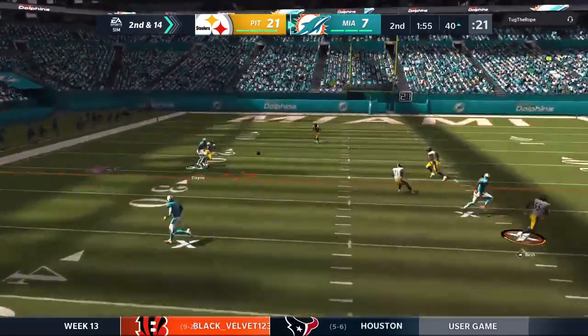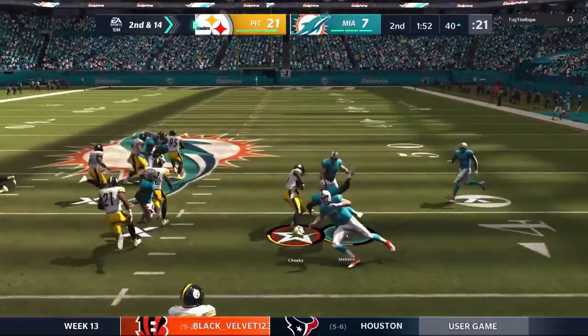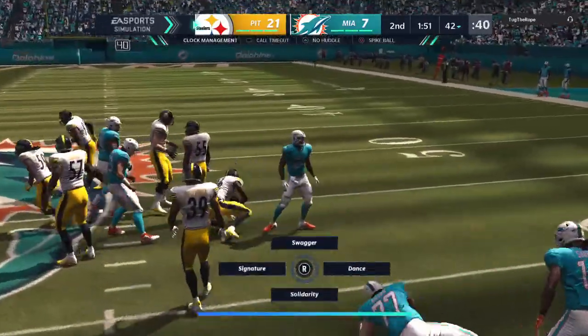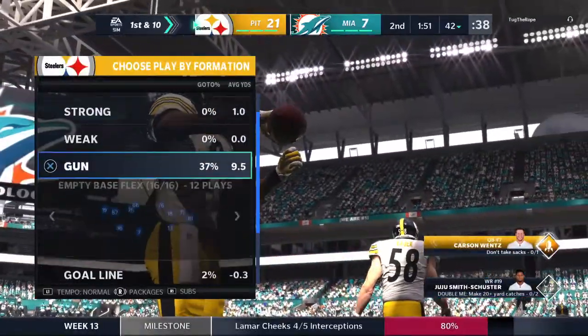Tua wants to throw it on 2nd down. Oh, a ball batted in the air, and now it's intercepted. Picked off at the 24. And the return this time will go out to the 42-yard line.